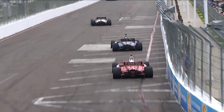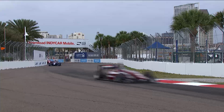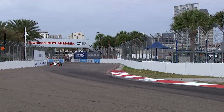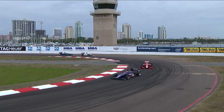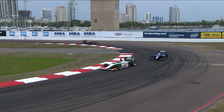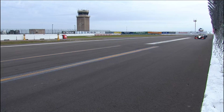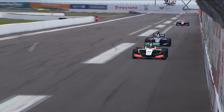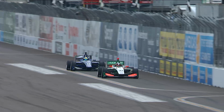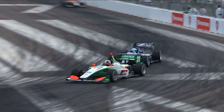I'll tell you, Urrutia, give him credit, he's not letting Herta get too far away from him, perhaps hoping for a caution to really bunch things up. But Santi Urrutia, who came oh so close to winning the 2016 Indy Lights Championship, he's keeping a close eye on Colton Herta here today. It's Herta, Urrutia, O'Ward, Kaiser, and Kellett, your top 5. Aaron Telitz runs in 6th. Matthias Leist is 7th. Nico DePero is holding down the 8th position.